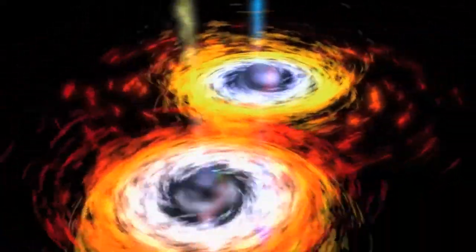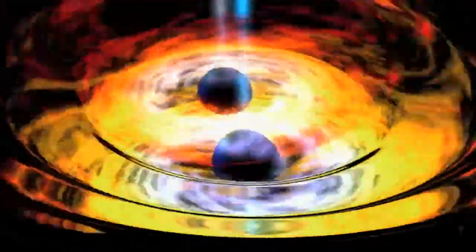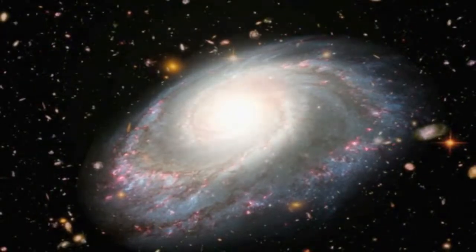The observations are also a powerful test of Einstein's theory of general relativity, which holds that gravity can bend light and space-time. The X-ray telescopes detected these warping effects in the most extreme environments, where the immense gravity field of a black hole is severely altering space-time.